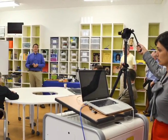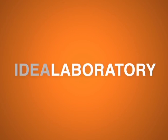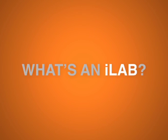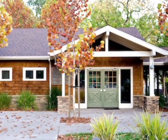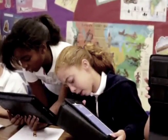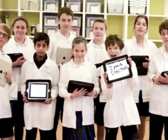Together, they developed an experimental learning space called the Idea Laboratory, or iLab for short. What's an iLab? The iLab was built at Hillbrook as a replacement for an aging computer lab. Hillbrook decided to pilot a 1-to-1 iPad program in their middle school.